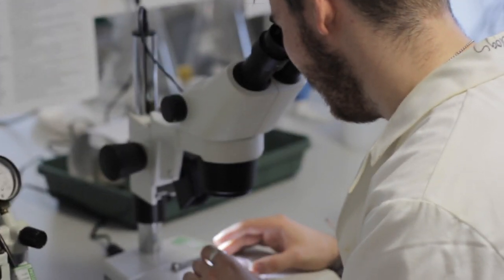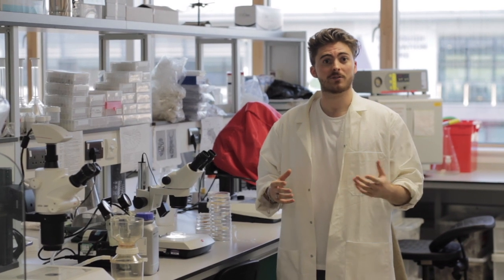Now the most commonly identified plastics that we're finding within the shark species are microfibres. We're also finding microfibres that are mostly blue and black in colour, and that's very consistent with environmental samples and in other species as well.